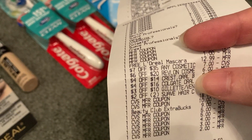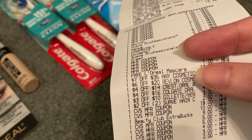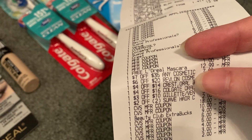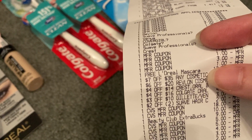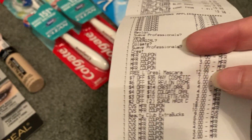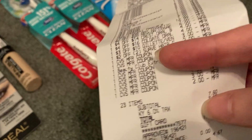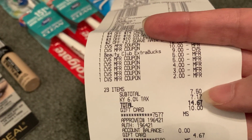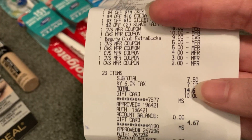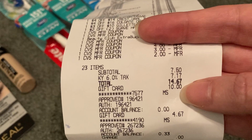I mentioned before, the $7 off of $35 CRT. I was expecting a $10 L'Oreal and a $3 CoverGirl CRT to come off, and instead that one came off. So I'm thinking it's because of my free mascara. So lesson learned on that. But I got 23 items, and my subtotal was $750. Not too bad. And then I just paid for the balance with a gift card.